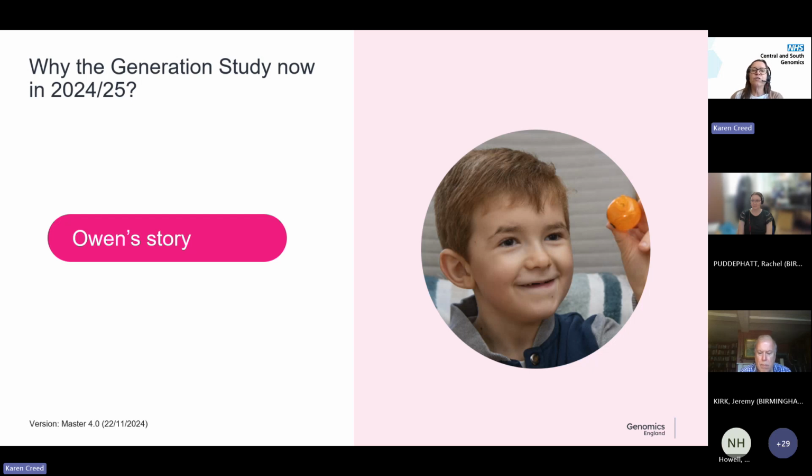And certainly it would have stopped all those repeated tests and going in and out of hospital, and got a diagnosis sooner. It might have improved the outlook for him. And of course, it may have been cost saving for the NHS as well to get that diagnosis sooner. So that's where the Generation Study comes in.